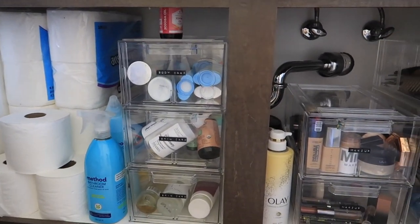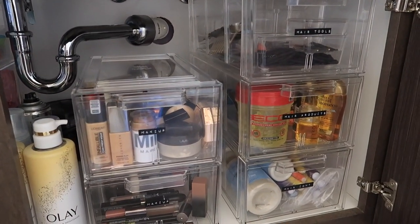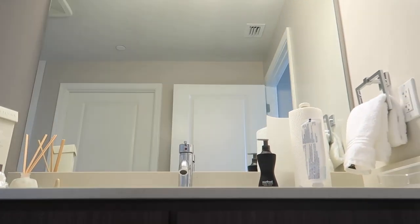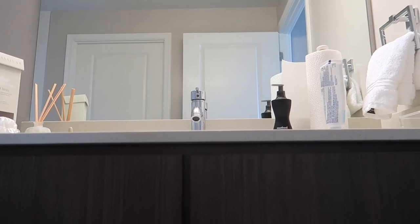So yeah, I'm really, really happy about this. I just feel so much better. I feel like I can breathe when I come into my bathroom. I feel like I know where things are, because at first everything was on top of the sink, but now it's pretty clear. I just need to get a couple things as far as a little bathroom set. But other than decorative stuff, I think I'm pretty much done with my bathroom.